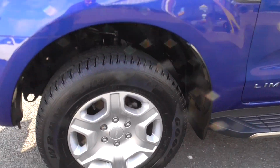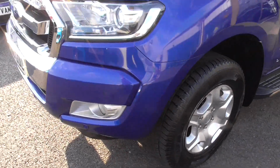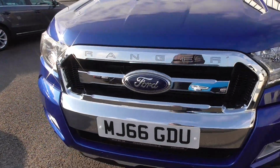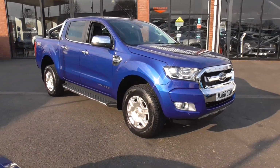and then we're riding on these nice 17-inch 6-spoke sparkle silver alloy wheels. Nice big chrome grille as well. It's just a cool looking pickup truck.